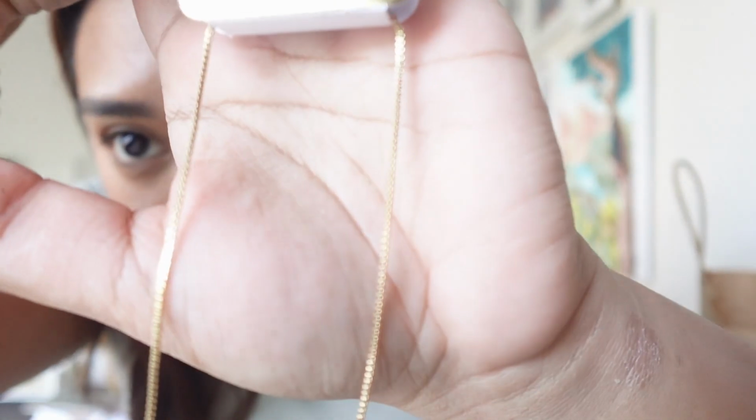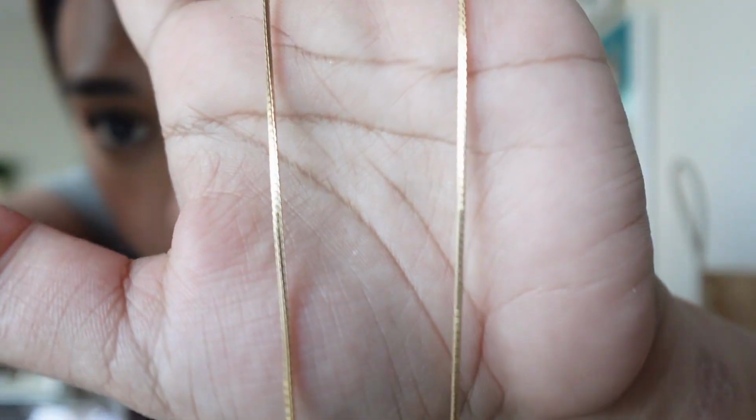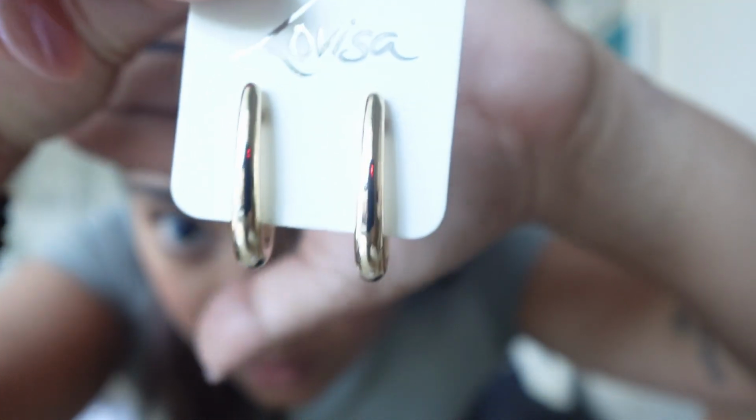Oh, this is the chain I got. It's a very simple chain. And then I bought some earrings, which are so cute. This is the first one. So pretty. And then the second and third one are very quirky earrings, but I love them. I love them so much.